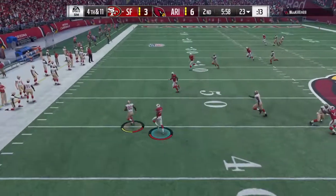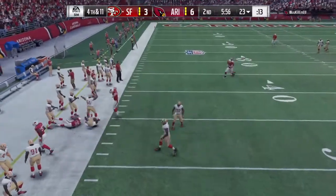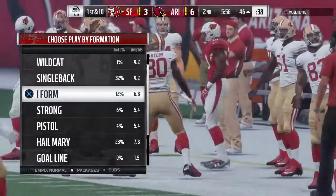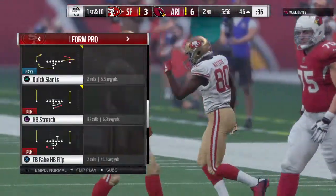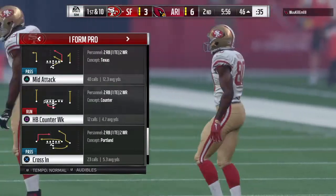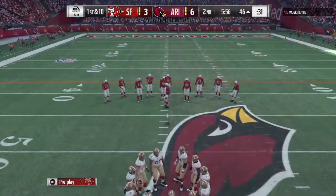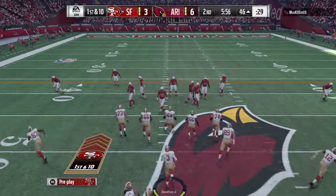Absolutely filthy juke. He's got some space now. Excellent work on the run back there. 33 yards. And the Niners set up well. They take over 1st and 10 on the short side of the field. The San Francisco offense getting their last-minute instructions before they take over here.